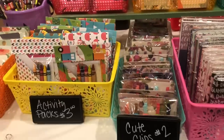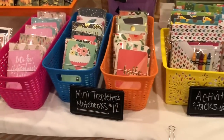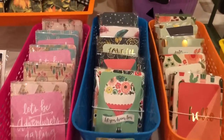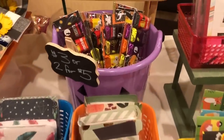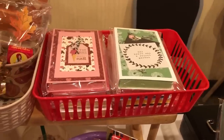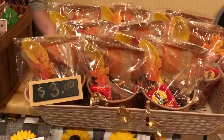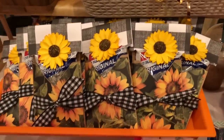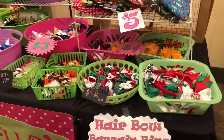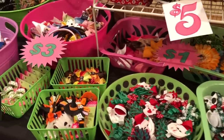So I have my chalkboard signs for my products and my prices, and then I like to have multicolor baskets that just kind of speak to me and really represent the type of products that I sell. You guys know the kind of products I sell. They're fun, they're vibrant, they're colorful. And then some people, like my sister, she has big baskets full of all her goodies with big price signs to catch your attention.